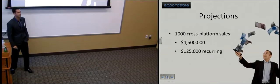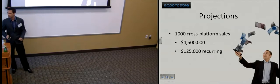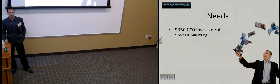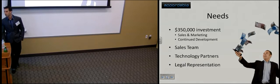So our projections, 1,000 apps, pretty simple, $4.5 million. One of our investors has 1,500 doctors ready to sign up with us through her surgery centers.